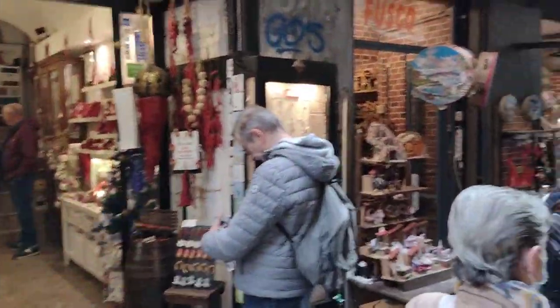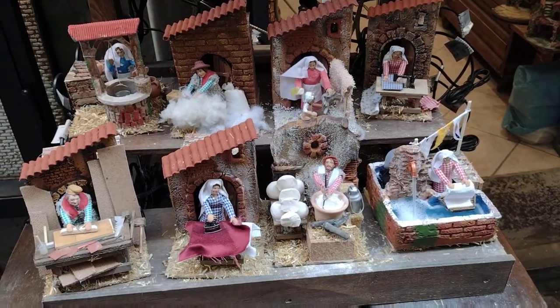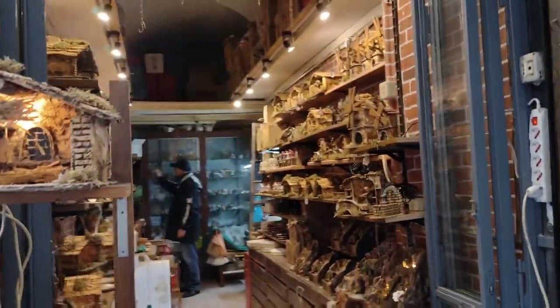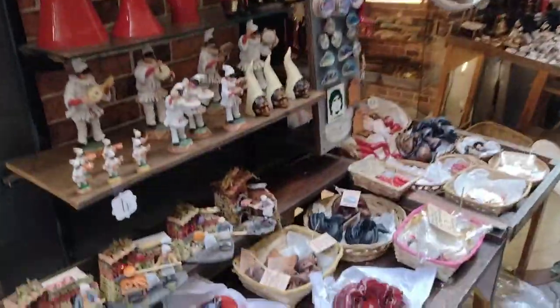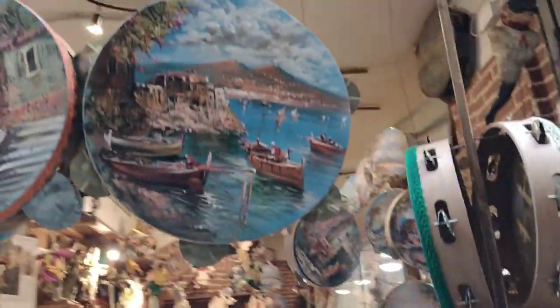Under the city, which stands on tufa, is a labyrinth of caves, some 80 kilometers long. The gate to the underworld of Naples is tucked away at Piazza San Gaetano. The guided tours take about an hour and a half.